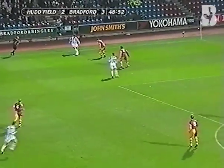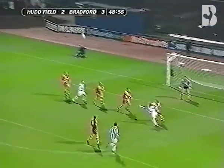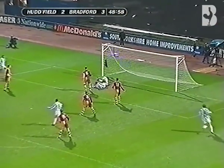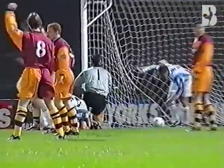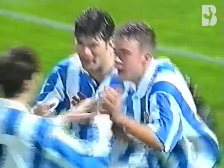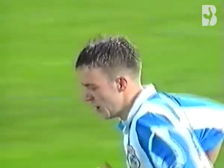This is Dalton. Pound flinging it across, and the header down, and Lawson goes in, and it's gone all the way through. The initial header was from Crosby. Lawson ambitiously stuck his boot out. They can argue between them who got the final touch. The fact of the matter is that Huddersfield, from being 3-0 down, are level.